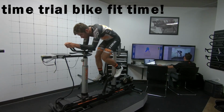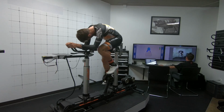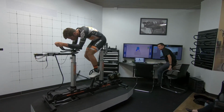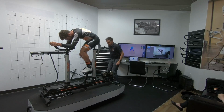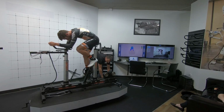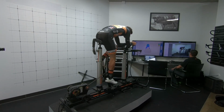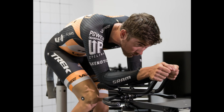Alright, so we're doing some adjustments to my TT position on the jig before we actually do it on the TT bike, since it's way easier to do it on the jig. Takes way less time, way less effort, and the biggest adjustments are they hold my bars in a little, change the saddle, and I went from a 172.5 crank to a 165 to open up my hip angle, which is something I've always had a problem with on putting power out on the TT bike, so this should help quite a bit for the next TT.